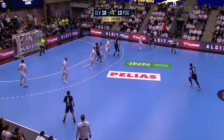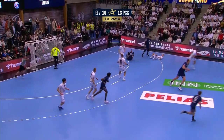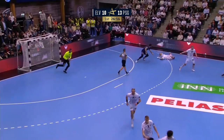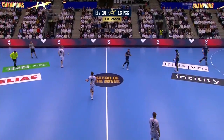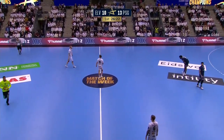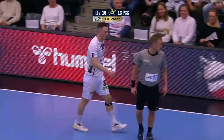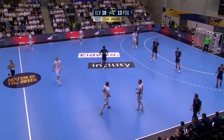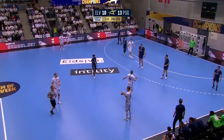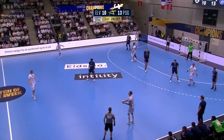Elverum back within 3 here. Into the final 4 minutes of the half. An attacker foul called against the line player, I think, Kamil Shipshak, off the ball. And again, an opportunity to slow things down. And what they're going to do here, now Elverum, is play a little bit of 7-on-6. That's risky. Very risky at this point in the first half.